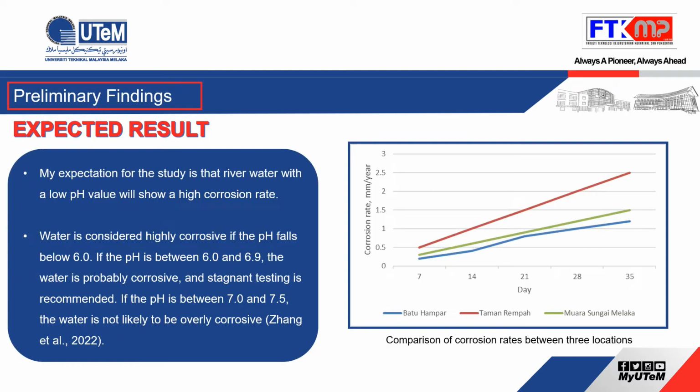The last topic is preliminary finding. So this is my expected result. My expectation for the study is that river water with a low pH value will show a high corrosion rate. Water is considered highly corrosive if the pH falls below 6.0. If the pH is between 6.0 and 6.9, the water is probably corrosive and stagnant testing is recommended. If the pH is between 7.0 and 7.5, the water is not likely to be overly corrosive. So the graph shows a comparison of corrosion rate between 3 locations.